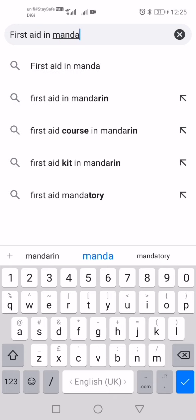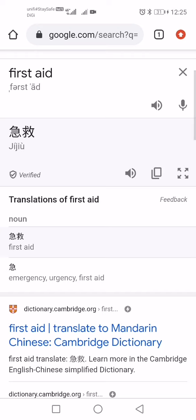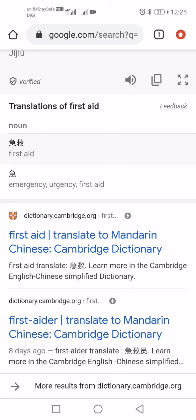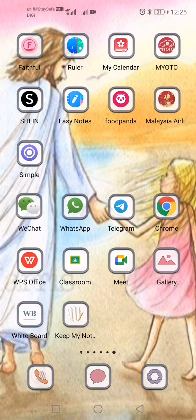Pertolongan cemas is correct in BM already, whereas first aid in Mandarin is 急救. Okay, correct? 急救. So paramedics, we also can call them 急救员. In BM, if I'm not mistaken, paramedic is paramedic itself, because a lot of things in BM are actually borrowed from English, right? Okay, so let's continue. Where was I?